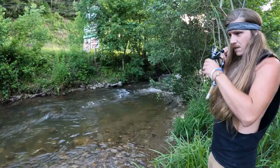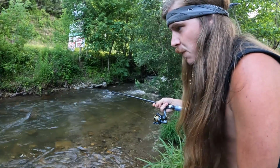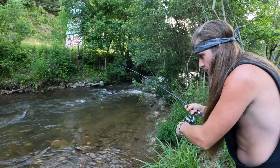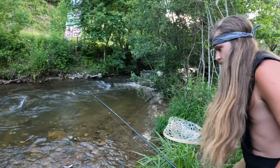Get him. Oh, yeah. Oh, yeah. Another one. That was a beautiful little native. I think that's just a small stocker. Might be. We'll find out really quick here. Native.